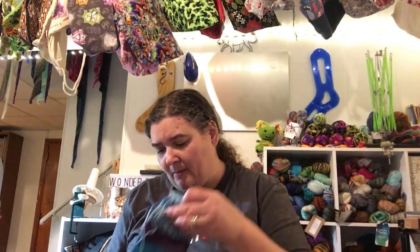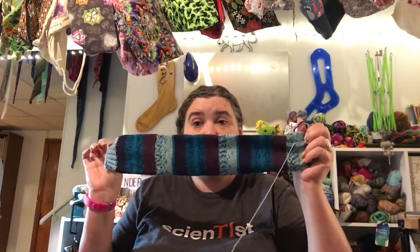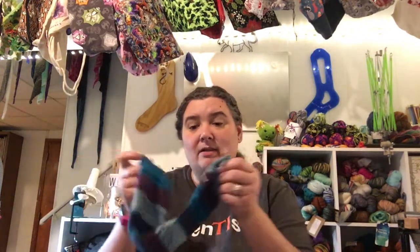The next one up is my sock tube. These are going to be from my mother. So I got this cuff finished. I've started this cuff, but I'm really trying to finish the Halloween socks. So these have not been seeing as much attention.